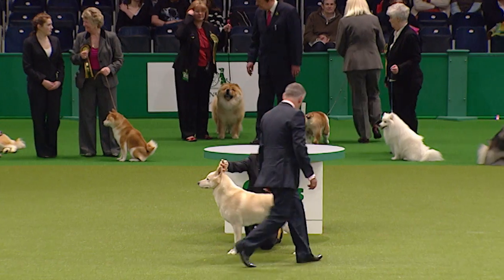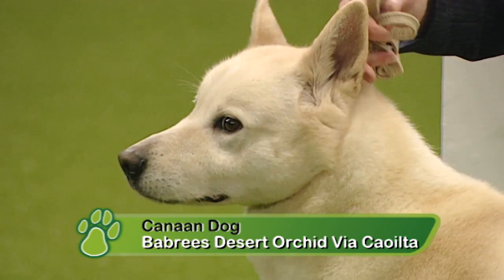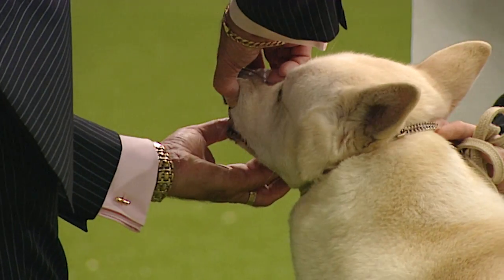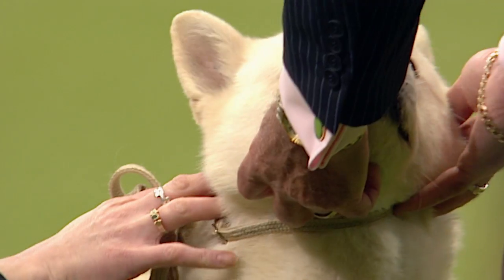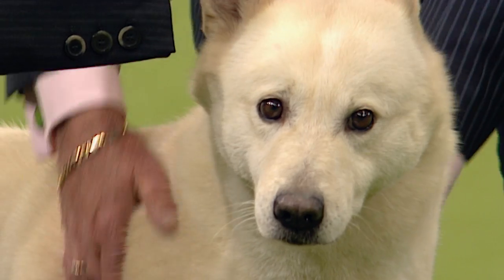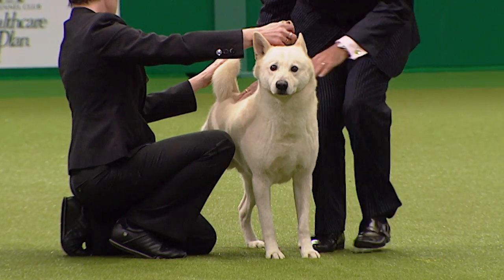Here we have the Canaan Dog, no CCs on offer for this breed. Judged today by Mrs. Jane Lilly. 15 dogs, an entry of 15. She found that her best of breed is the dog, 8835.